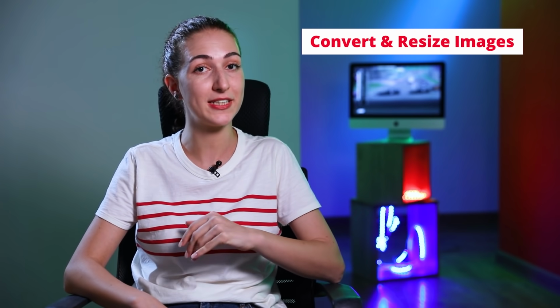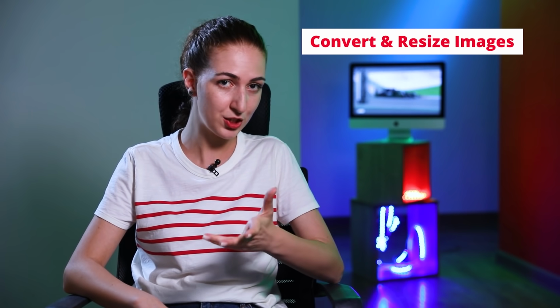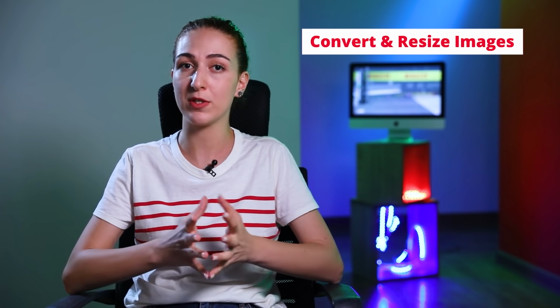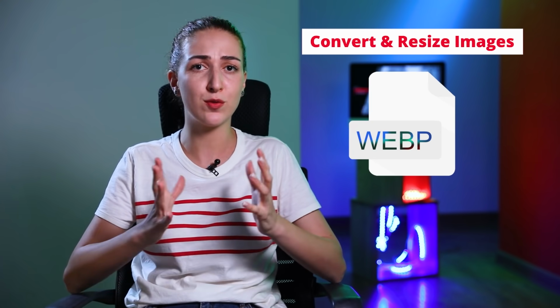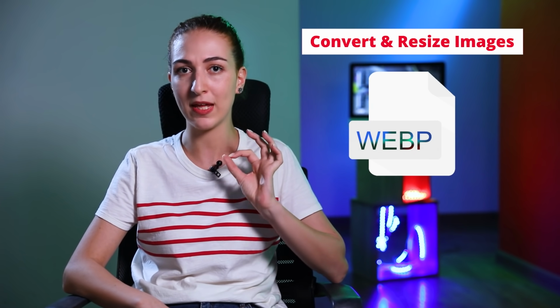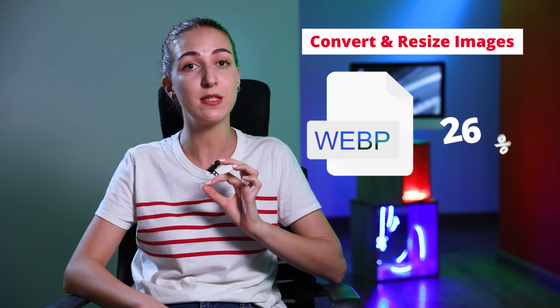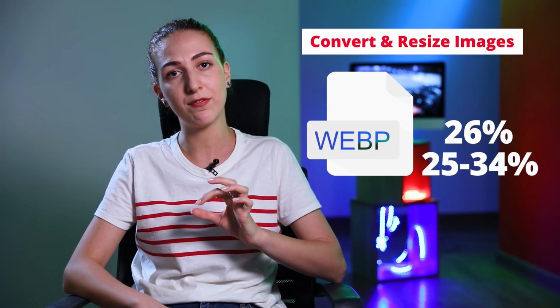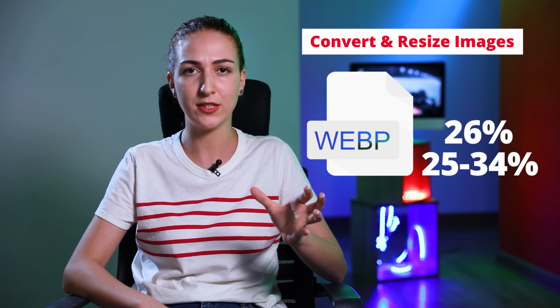Next point, guys, convert images to WebP and perform container-specific image resizing. As you can see, when it comes to speed optimization, there's a pretty big focus on images as they can impact loading time significantly. Good thing there is WebP, a relatively new image format that is specifically designed to make the web faster. A WebP image is 20% smaller than its PNG counterpart and 25 to 30% smaller than its JPEG counterpart. That makes quite a difference.